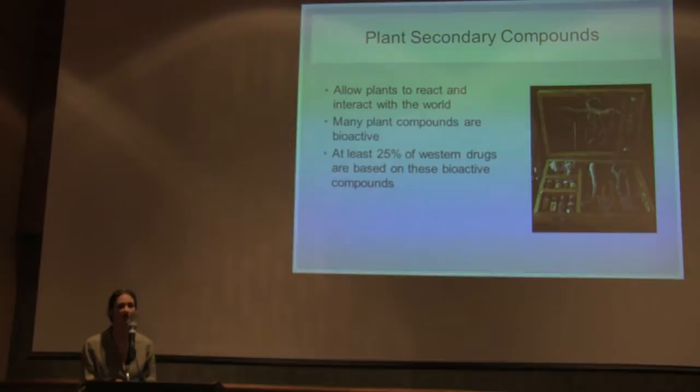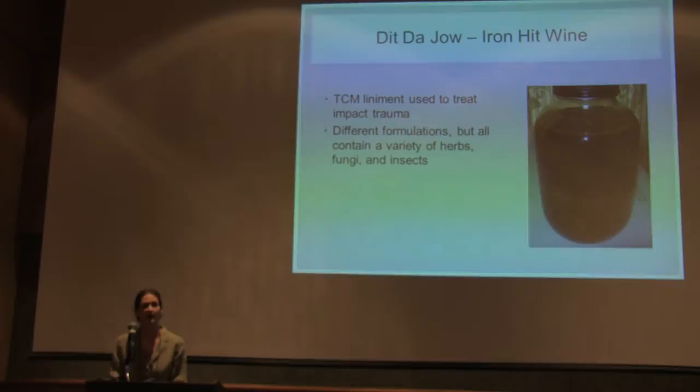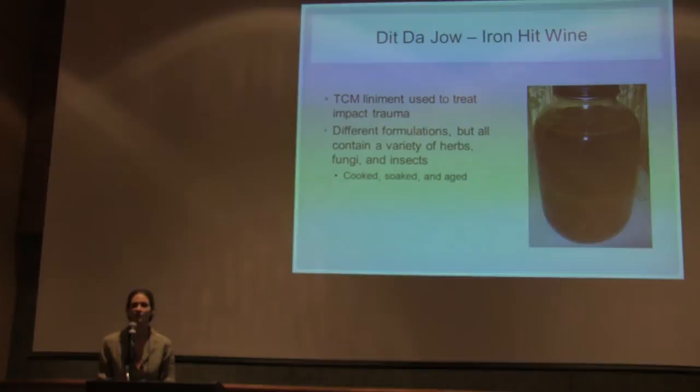Now, Dit Da Jow is a liniment used in traditional Chinese medicine, and it's used to treat impact trauma. There are many different formulations, some of which are taken internally and others that are applied as an external liniment. But what they have in similarity is that they all contain a variety of herbs, fungi, and insects, which are cooked, soaked, and then aged in an alcohol solvent, hence the wine component of Dit Da Jow.